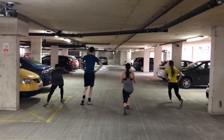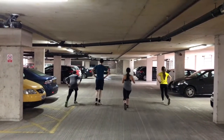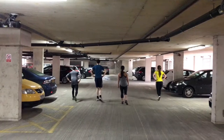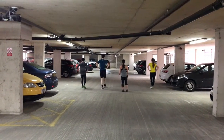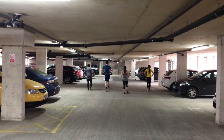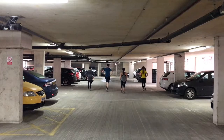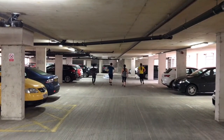Crew here, they're lunging out. Probably 30 meters, and then they're sprinting back. And this is a great one for working your glutes, your quads, your hamstrings. Over this sort of distance, you're gonna feel your heart rate climb, and that sprint is gonna absolutely finish you.